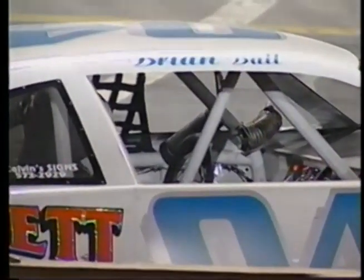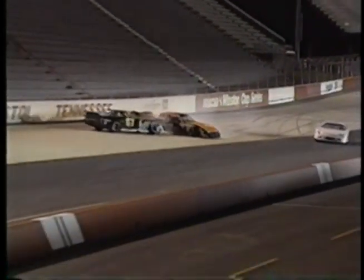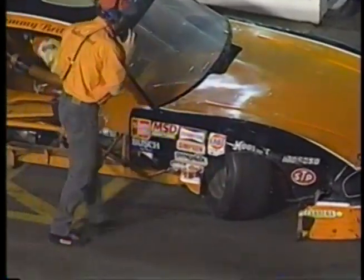Here's a look ahead. See if we can see what might have happened back there to bring out caution number 9. Bobby Russ Wood looks like he lost control, and Jimmy Britz was trying to spin to avoid him, and we see Ball spinning trying to avoid both those cars. Does a good job. I don't think he hit the inside wall, did he? Well, we don't know. Man, look at the damage to the right side of that car. Boy, Britz's car took quite a beating over there.